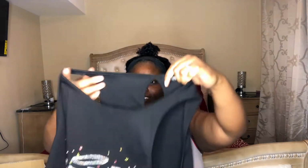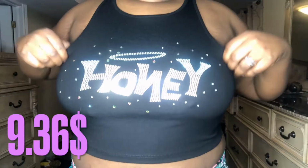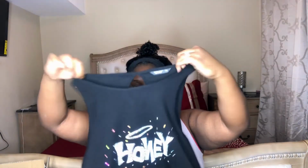So the next item I have is this honey shirt. So cute. It reminds me of like Bratz. And at the back it has like a keyhole cut out. So it's very cute. I got this in size 1XL. It fits perfectly. I really love it.